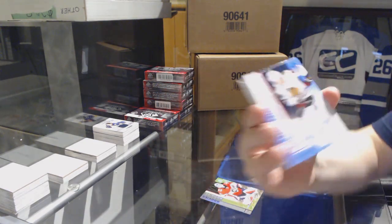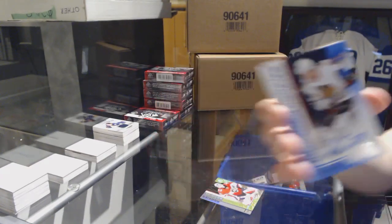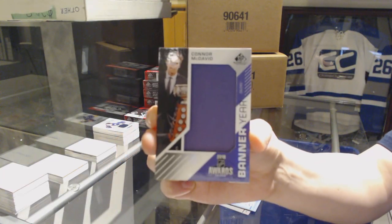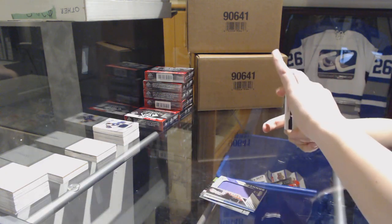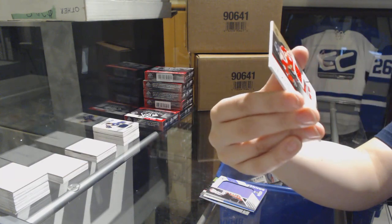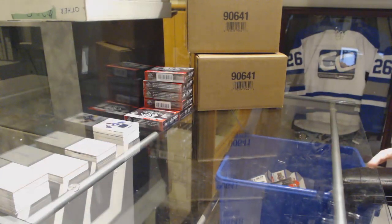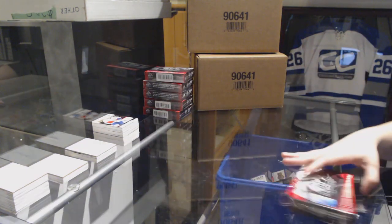We've got a blue rookie auto for the Blackhawks of Henri Jokiharju. We've got a banner here for the Edmonton Oilers, Connor McDavid. We've got a jersey for the Panthers of Vincent Trocheck and a jersey number /499 of Dylan Sikura for the Chicago Blackhawks. Whew. Good case so far. Let's keep it rocking.